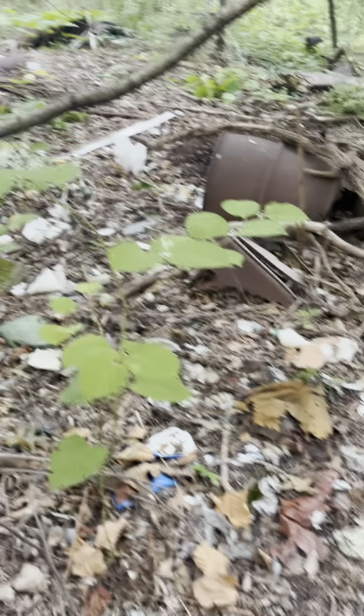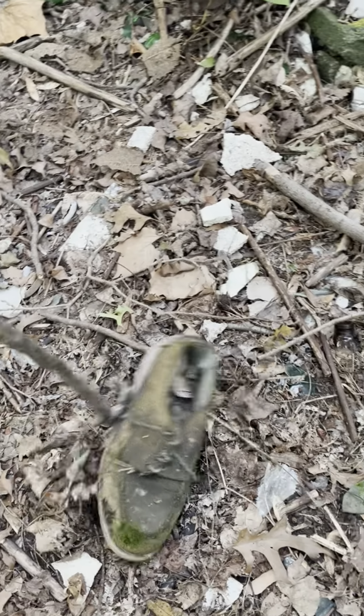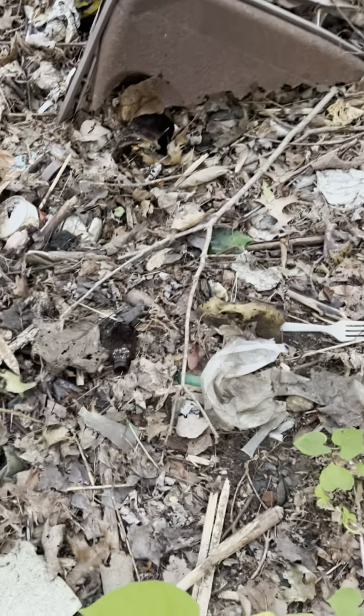Oh, bugs. Oh, look at all this crap. Shoe. A man's shoe. Shoes don't break down that well, folks. I'm gonna say this is from 1972. The things in this dump are from before my era.